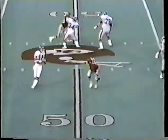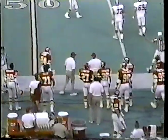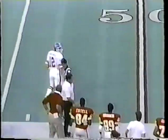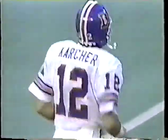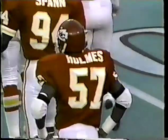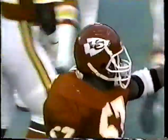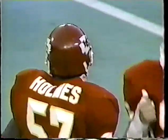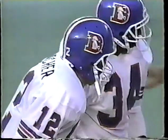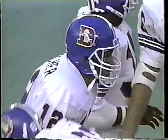Second and 11. Archer in trouble. Throws on the run. It's a tip ball, incomplete, and Archer did a super job getting rid of it before he was sacked. Actually, Don, I think because that ball was tipped by a defensive player, Jerry Markbright wouldn't throw the flag for intentional grounding. It looked like Bruce Holmes had his hand up in the air and made contact with it, or they might have called intentional grounding there. That is throwing the ball away to avoid a sack or a loss of yardage.